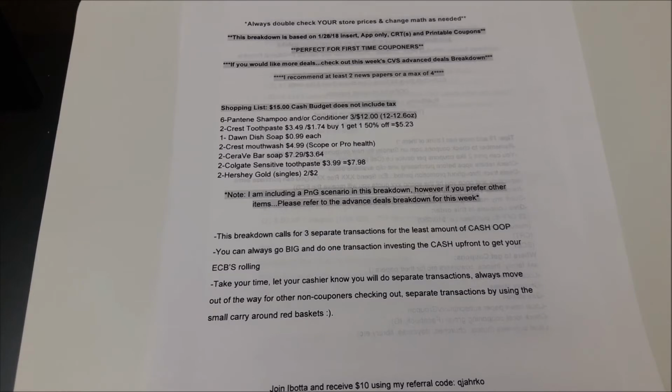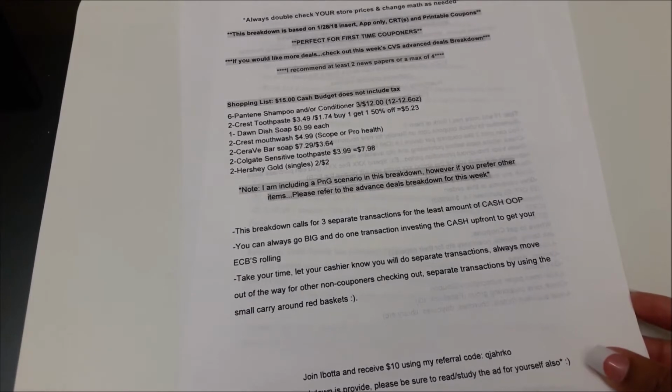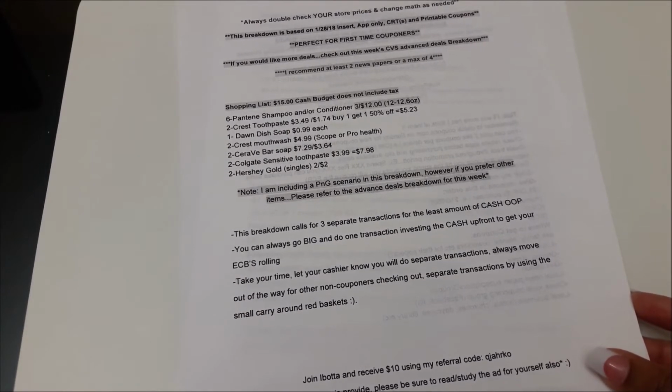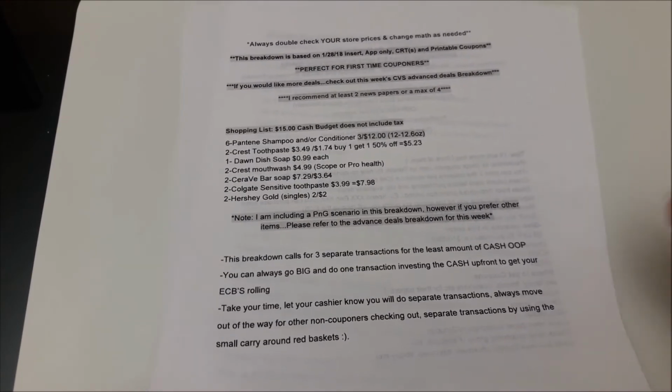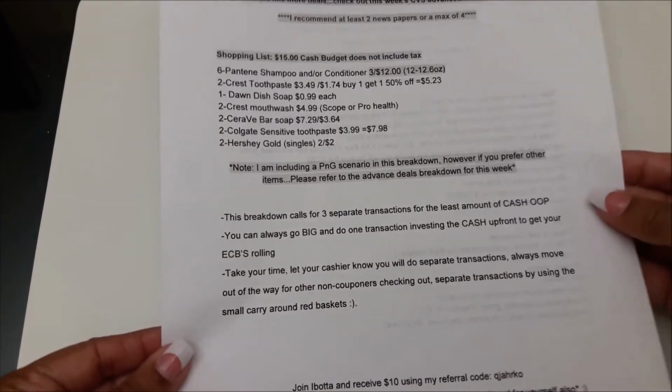Also, in my opinion, if you are new and you don't currently have any CRTs, you really won't have the greatest deals this week without spending a lot out of pocket, and we don't want to do that. So I kept the deals pretty simple and focused on things you would probably have to be buying anyway at Walmart, Target, Sam's, Costco, etc. Instead, we're now shopping at CVS. Okay, enough rambling, because that's what I'm good at.